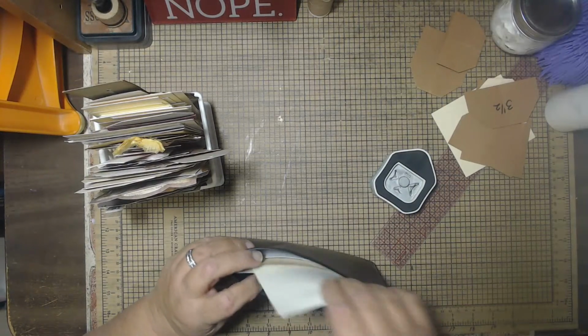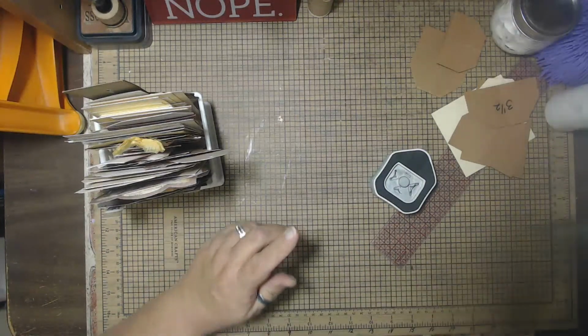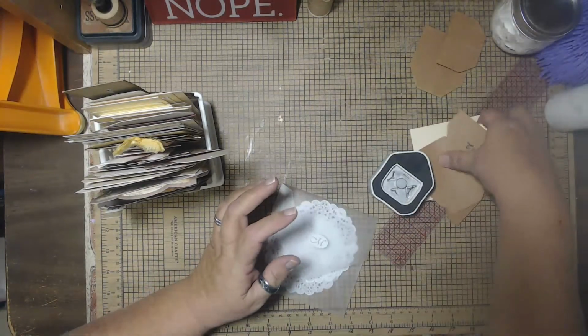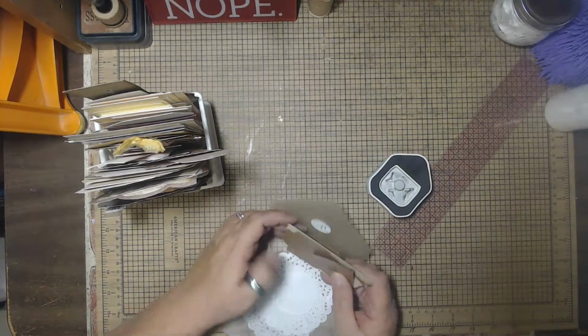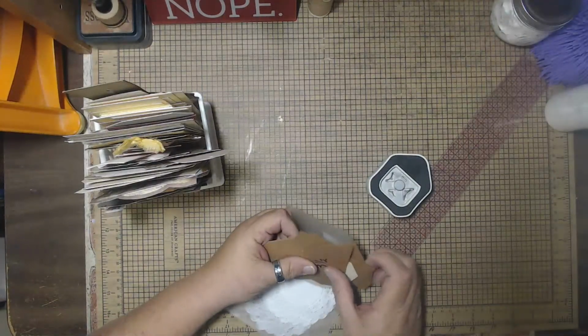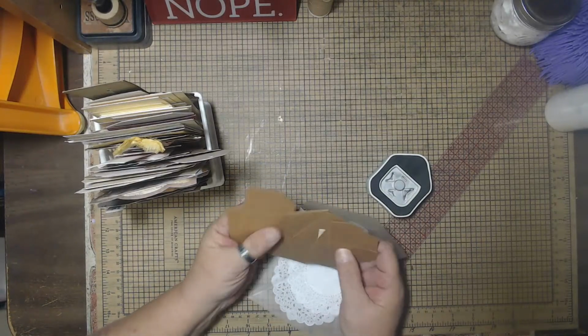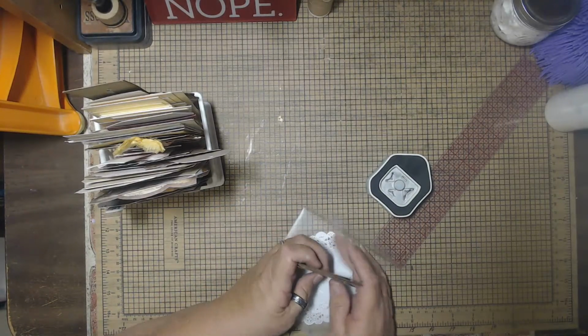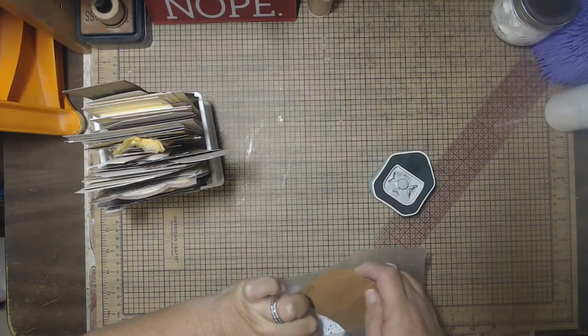So yeah, I always keep these little scraps because eventually I'm going to find a tag that fits them. You know what I mean? Jigs. Very easy to do. Make yourself a stack of jigs, ladies. I'm telling you, it will make your life so much easier. And they're real easy to make.